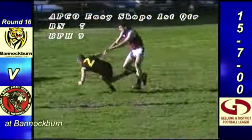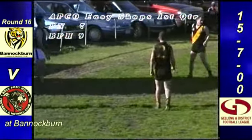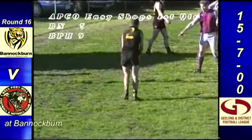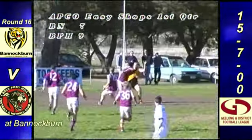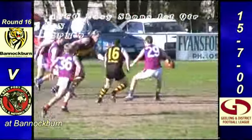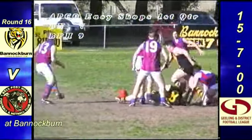Chasing the ball quickly there, I think, is Miletto. No, it's not. It's Jimmy Onturk. Clearly in the back to Dwayne Broome on that occasion. So Broome in the forward pocket for Bannockburn, drives to full forward position. Teichmann in front, tapped away there, but he follows up quickly. He's, well, turns into a mile of trouble.